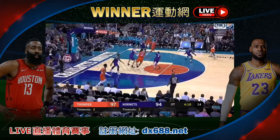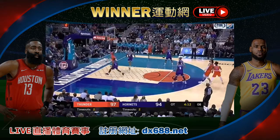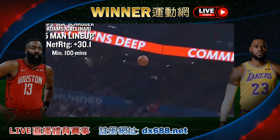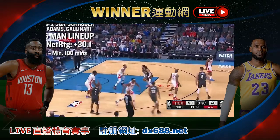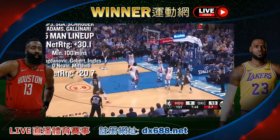And when you throw Adams into this mix, it's another passer from the high post that can maximize the space and the speed to generate cuts and open layups. In fact, when you throw in Adams and Gallinari alongside this trio, it's the number one five-man lineup in the league that's played at least 100 minutes. And when I say number one, it's 10 points above the next lineup in terms of net rating.